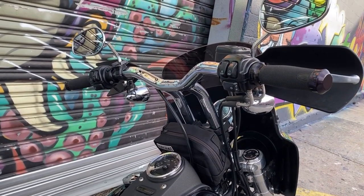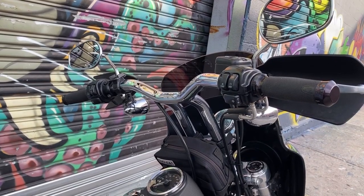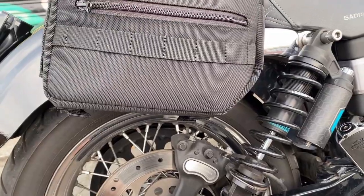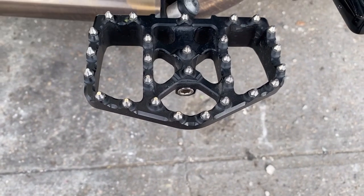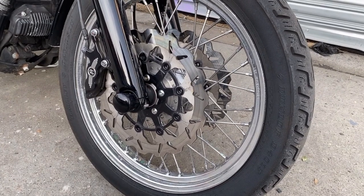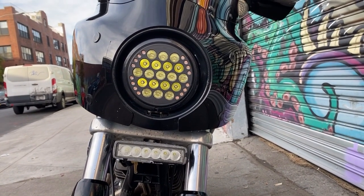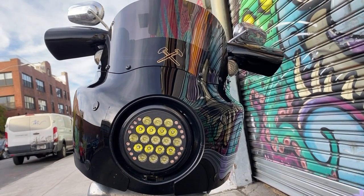As for the bars, these are Lucky 13s, 13-inch. They have that little pullback. These have been great, the same bars I run on my Lowrider S. While we're here, you've got your Thrashin Supply bar bag, and in the rear, you've got the Thrashin Supply Essential bags. Flow mini floorboards as the pegs. Dual disc front conversion with Galfer rotors, as well as Performance Machine calipers. The one, the only, the Memphis Shades Road Warrior 11-inch windshield, also Memphis Shades handguards.